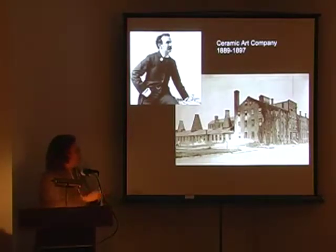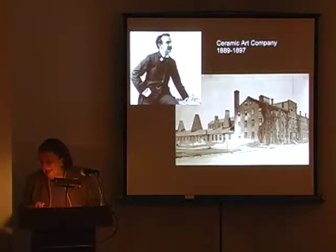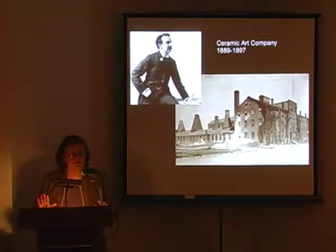And this is the original building. This photograph is taken about 1897 and shows the progression of the building through time from 1889. This building on the front is the first building they built, and it was constructed so that if the pottery failed, they could turn the building into a tenement.